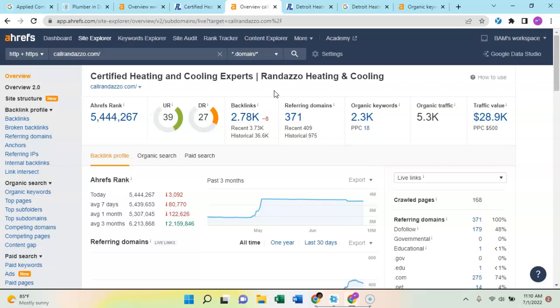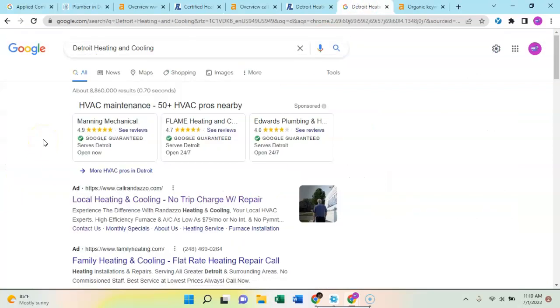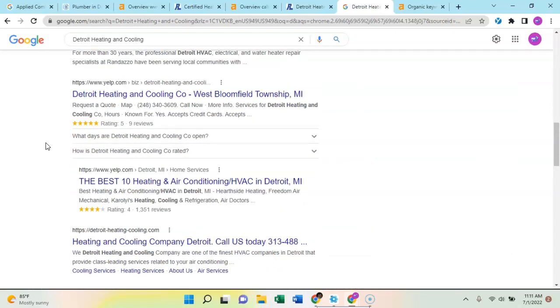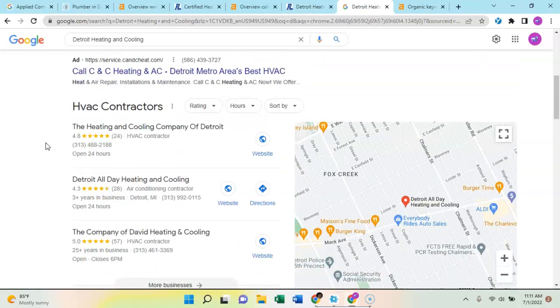The last one is citations. Citations is a mention of your name, address, and phone number listed in directories all throughout the web. Like Yelp, there are about 1,000 directories that you can put yourself in, and all you need to do is go in and find all the directories that your competitors are in and copy them, and then just do more. If they have 50, do 80. If they have 1,000, do 1,200, whatever, like that.